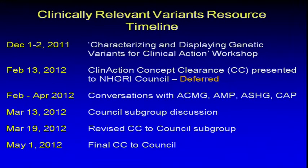To put this into context, we had been thinking about such an initiative over the past couple of years. Eric has heard from numerous colleagues, as he goes to present at various meetings, that NHGRI really should take some leadership in integrating all this information on the variants being identified. We've also heard of such a need at a variety of population genomics meetings. Based on that, we organized a workshop in December of 2011, titled Characterizing and Displaying Genetic Variants for Clinical Action. Then we took some of those ideas and incorporated them into the concept clearance that we brought to you in February. Again, the concept was deferred.